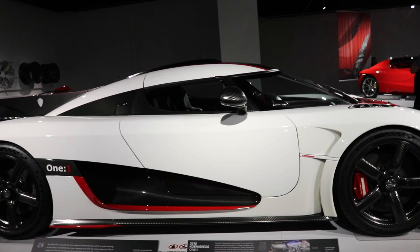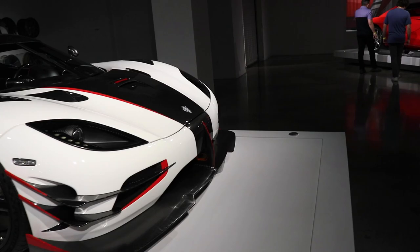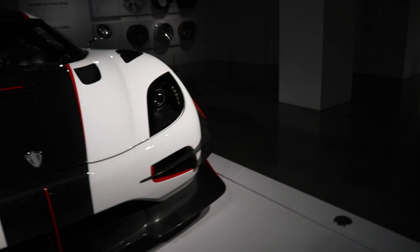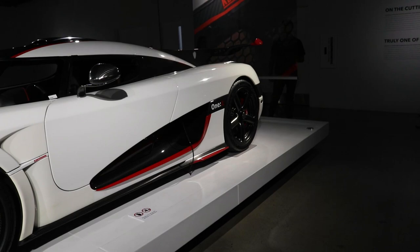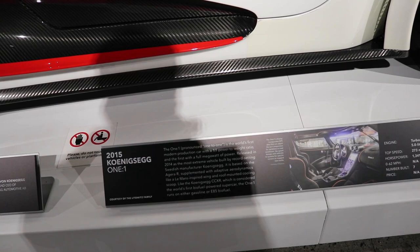We have a very limited Koenigsegg right here. The color combo is insane. Got the red stripe, white with the carbon, goes great. Looks good. I don't know what's the significance of the 1-1, but I'm gonna just say that means it's one of one. Apparently, it's the world's first 1-to-1 power to weight ratio. Whatever that means.